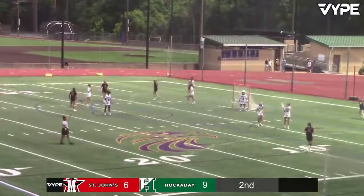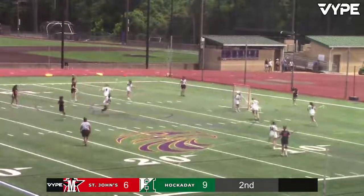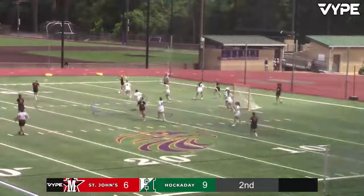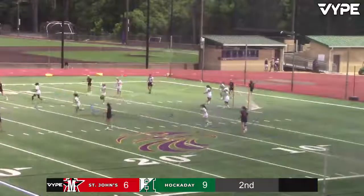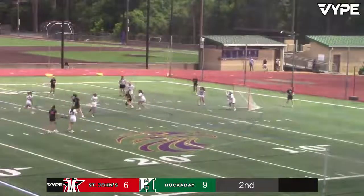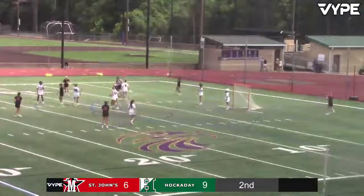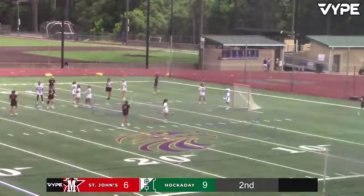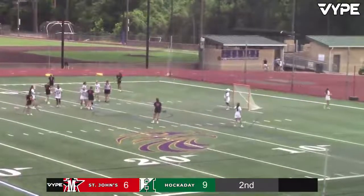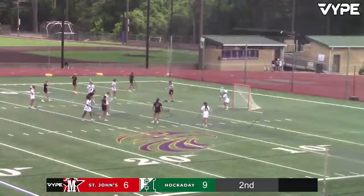Looks like an open stick check. That's the definition of a legal check. Working the ball back to X, up to the top, up to the side. Breaks free. Looks like she wants to go to goal. They close quickly. That's something you'll notice when you've coached, and I know both of us, Mike, have coached at the younger ages. As you get up into high school and you watch Division I, how fast defenders close inside the eight. That looked open, and all of a sudden it wasn't.